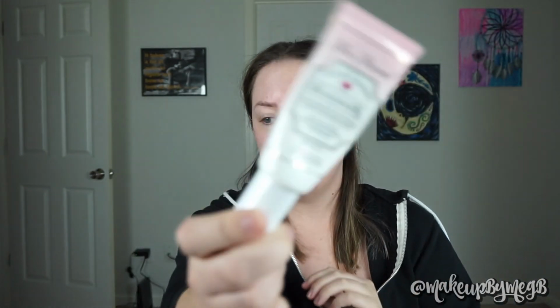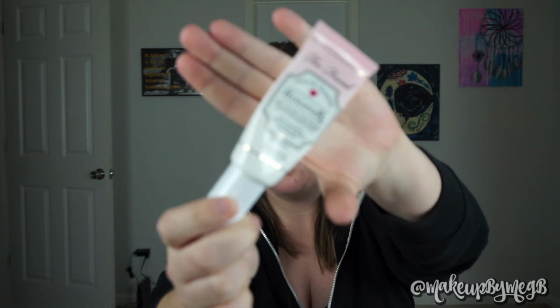All right, so I'm gonna be starting off with my Hangover primer by Too Faced. This is what I always use, and whenever I do first impressions or reviews of foundation, I definitely want to do my skincare routine like I normally would to give everything a fair shot, because that's how I would wear the product throughout the day anyways. So I want to make sure that it works with the products that I use as a base.